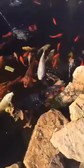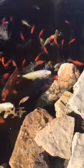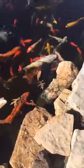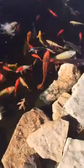I've never been a big proponent of harsh medications. I believe fish are like humans. If they're healthy and in a healthy environment, their bodies will heal. No different than you. Put a little peroxide on it and go on your way. And that's kind of how I view pond salt. I'm more or less just going to salt these guys down.